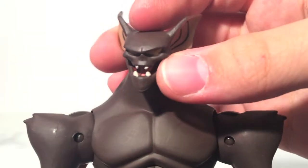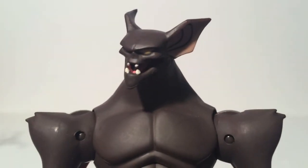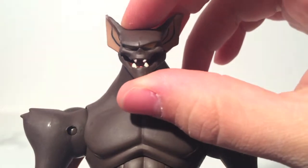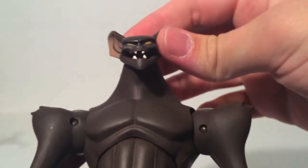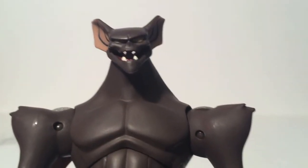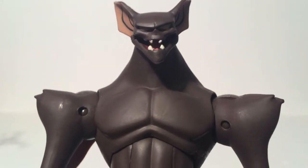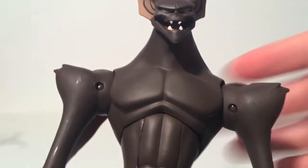So, as you can see, his head sculpt is fantastic. It's perfect. I really have no complaints with this head sculpt. It looks like ManBat. He's got one eye kind of cocked up. It's really cool. I like that he's got a little bit of personality to him. It is really, really neat.